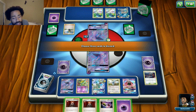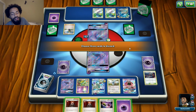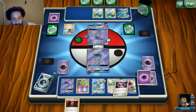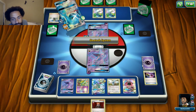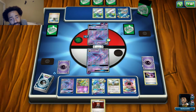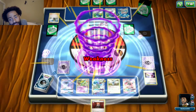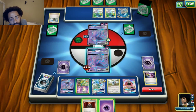Definitely want one Lysandre in the discard. Kind of want to be able to use the special charge, but we still have 3 double colorless in the deck, so I'm not too upset about that. We still have a Lysandre just in case. And we're going to get confused. And that's going to do some good damage because he's got the Choice Band. So that's 120. And we don't have the free retreat anymore.